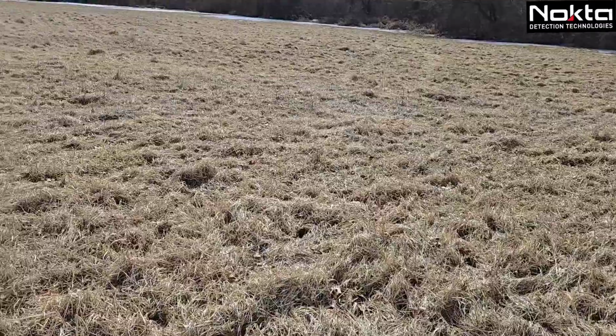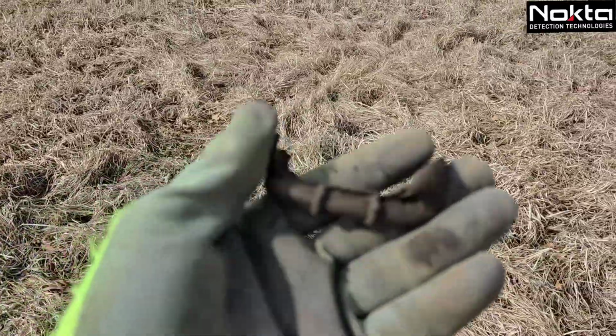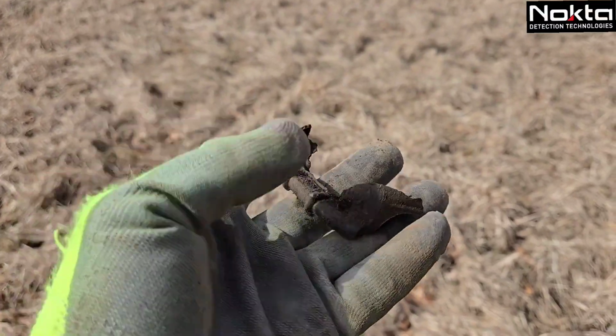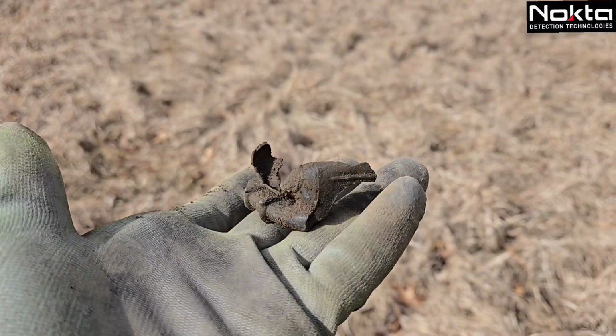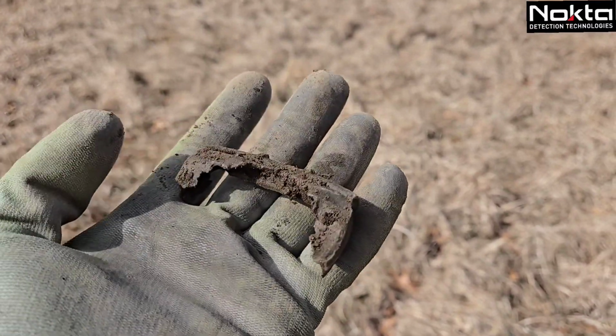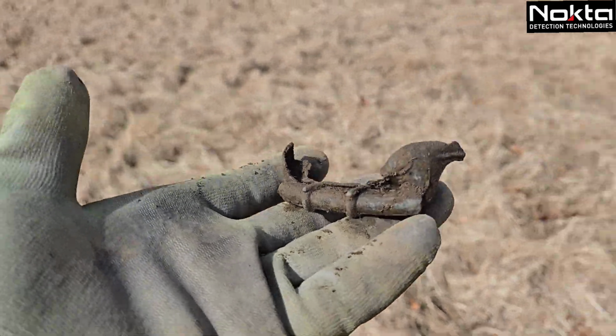All right, this area that I'm in right now is full of iron. There's so much iron. But I just found this, and I believe that's the bumper to an old Hubley car. You can actually see right at my thumb is probably the headlight or taillight, depending on if this is the front or the back, but I think that's from an old Hubley toy. Sweet, there's stuff here. Let's keep going.